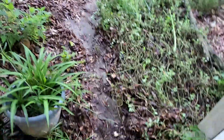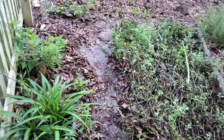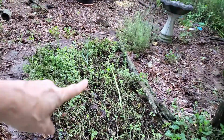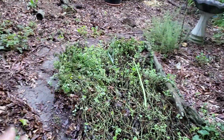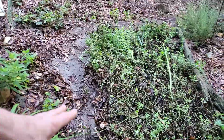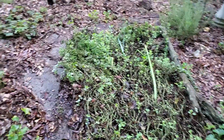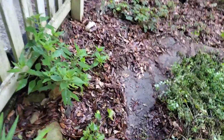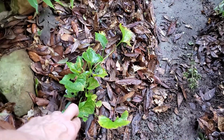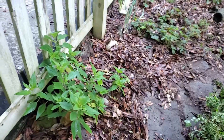I've been cleaning. I have a stone walkway in here that Danny made, but the oregano has gone wild. It does every year, and it had covered the walkway, and it had leaves and stuff under it. So I was cleaning the walkway, moving the oregano. We'll trim some of that back, and it'll get a fresh start. We have a lot of violets. These are just the violets that come up in the woods here. I let those go, and they come up all over the place.